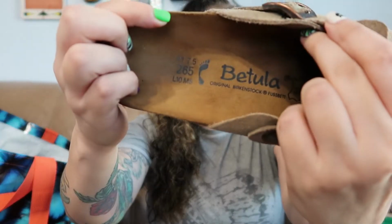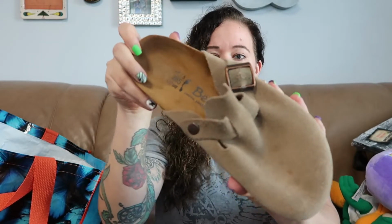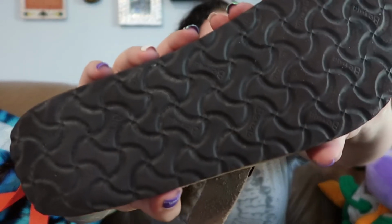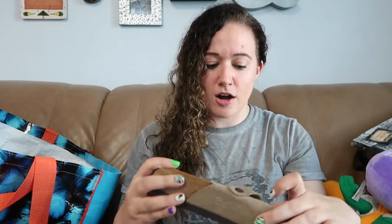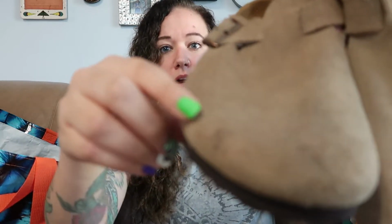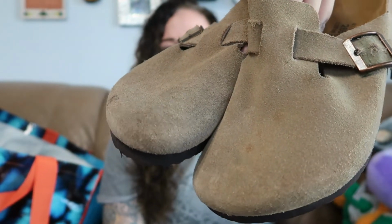And right next to it on the shelf was a pair of Betula by Birkenstock. These are a size ladies 10, men's 8. These are like the suede clog. Here are the bottoms. They do say Betula there as well, Betula on the hardware. There is minor wear. This right shoe has a little mark here, and there's a couple little maybe water spots on the left shoe, but otherwise they're in really excellent shape.